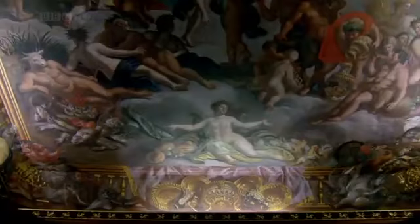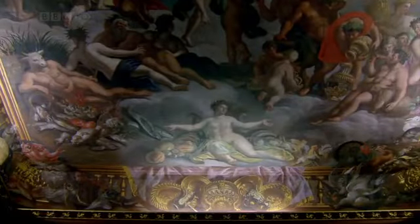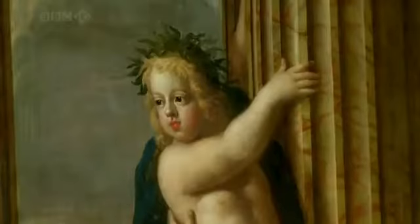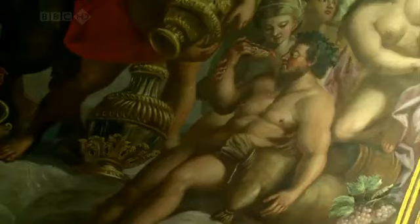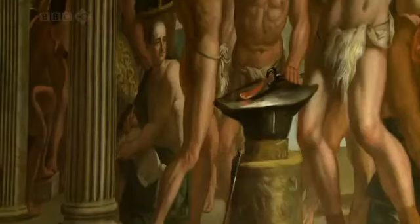It wasn't just the cook who ended up on the ceiling of the Heaven Room. Verrio also included other real people. The Earl's children were painted as cherubs. The Dean of Windsor was portrayed as Bacchus, the god of wine. And Verrio even included himself.